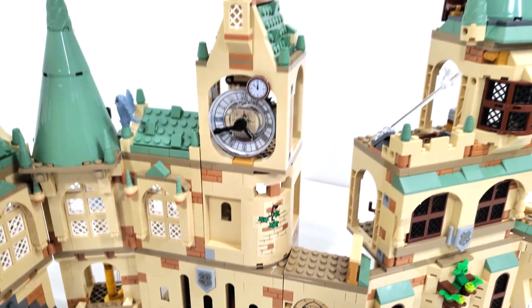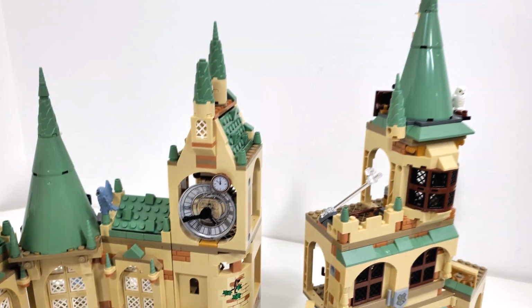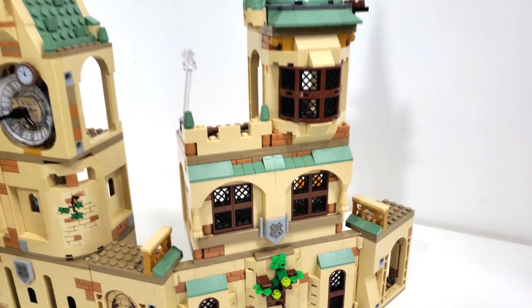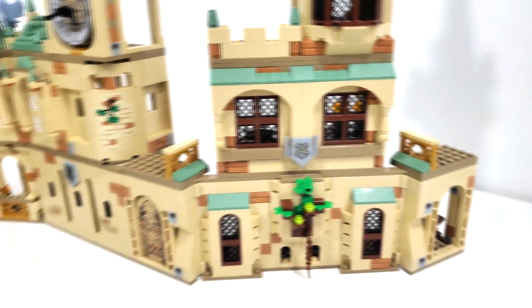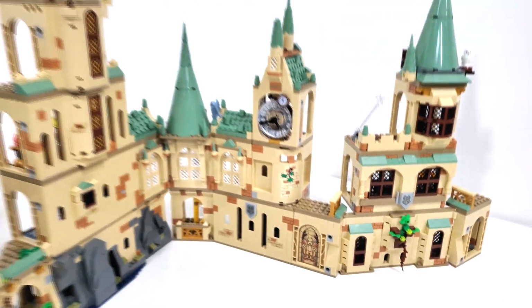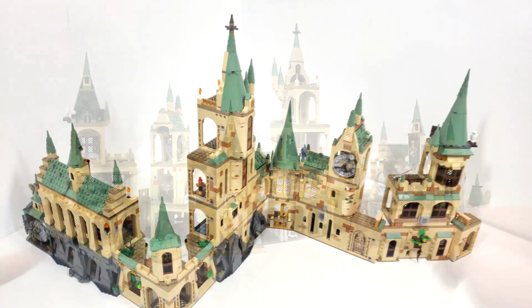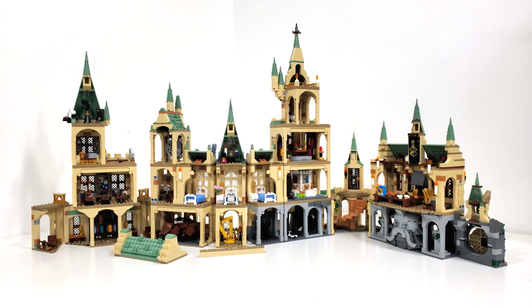A few positive things to outweigh the negatives. I do really like the inclusion of the Defense Against the Dark Arts class above the library. I also really like that they moved Dumbledore's office. I think that buildup is really good, though again, when it comes to the size of these two towers, that's something that I think needs to be fixed.